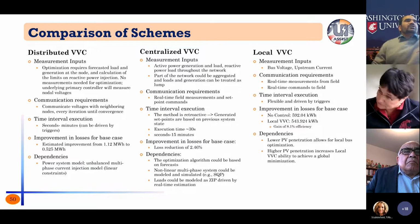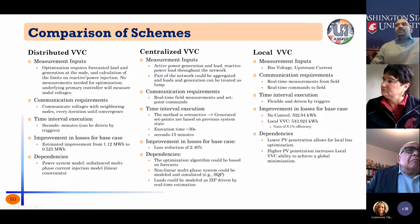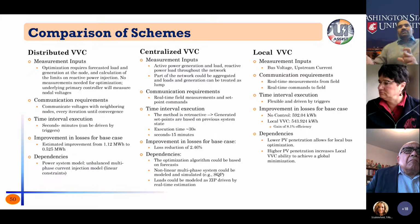So just to give you an idea of how we are comparing, we are comparing with respect to what inputs are required for each scheme. For example, for the distributed VVC side, the inputs are forecasted load and generation at the node. For the primary control side, they need the nodal voltages, so it's again nodal voltage exchange between the agents as well as within the cluster. Within the agent area, that is internal.